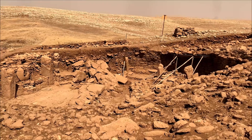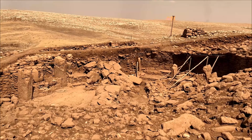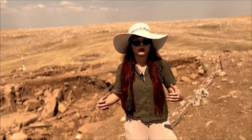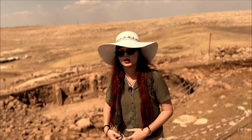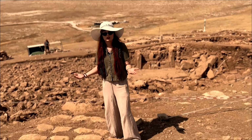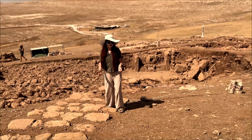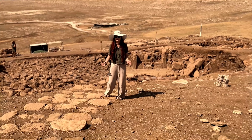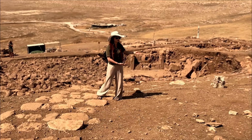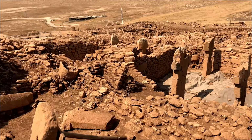Like I said about Göbeklitepe, it's the same thing that happened here, where it was purposely buried and filled in. All these sites were filled in with stone, covered up and buried, almost like a time capsule for future people to see. So are these sites a warning to the future of humanity? Do they have some sort of symbolism that they wanted us to see now? Very interesting.